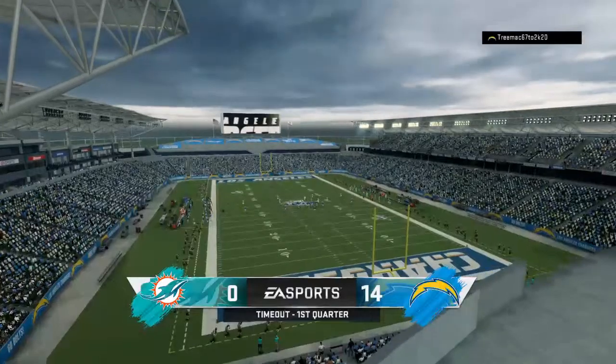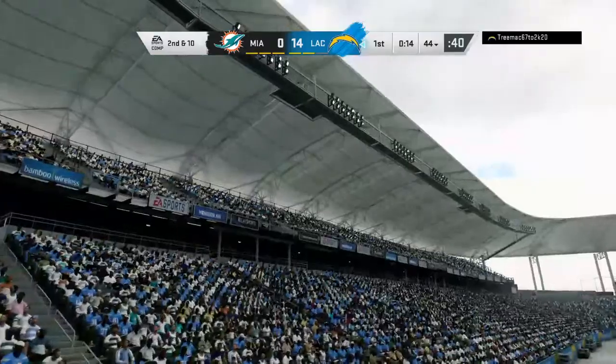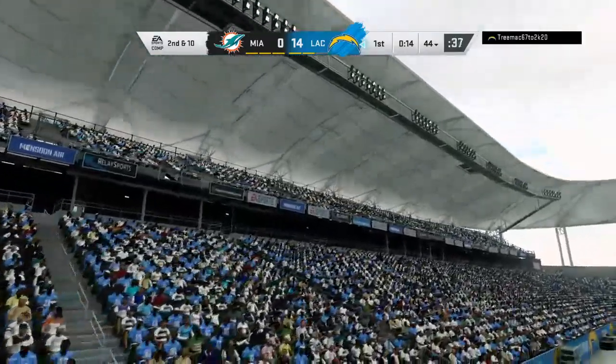Now Anthony Lynn, sensing the play clock running out, will call for a timeout. They'll have 2 remaining as we step aside here in this first quarter.